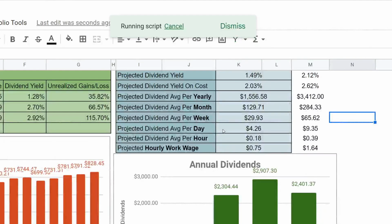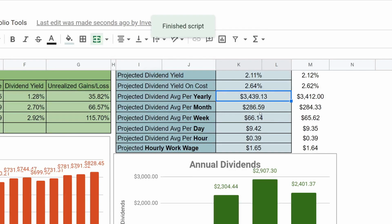And then we can jump back over here, give it a second or two, and we'll see how much we grew this dividend snowball this week. So as you'll see, guys, dividend yield is 2.11% compared to last week, and then dividend yield on cost is 2.64% compared to 2.62%. So that's pretty great.